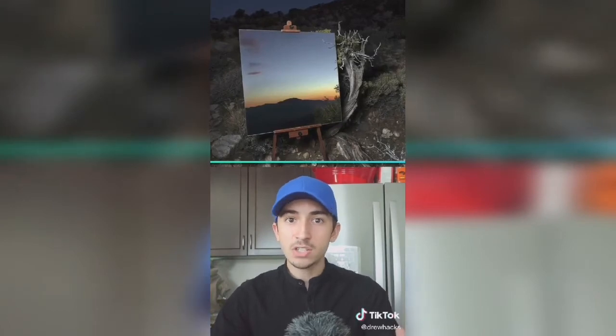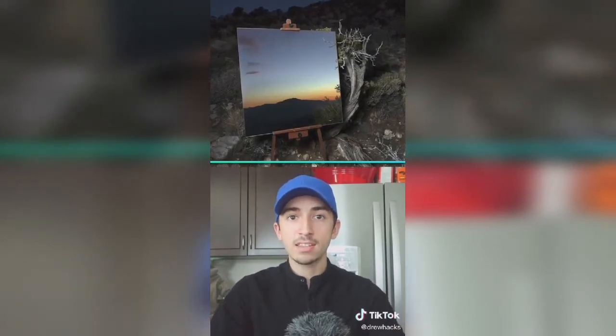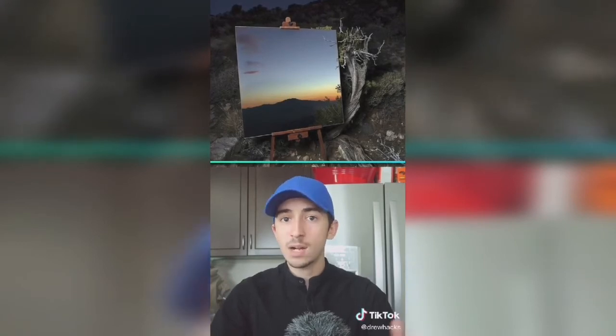This isn't a painting, it's actually a mirror. By taking this picture as the sun is setting, the sky in the background looks way darker than the image, creating this cool painting effect.